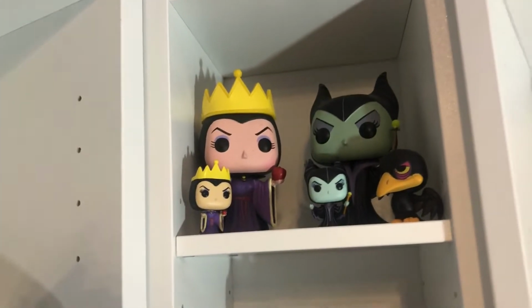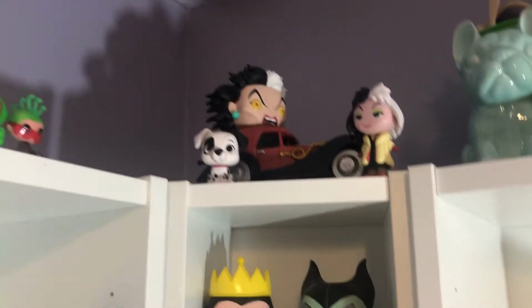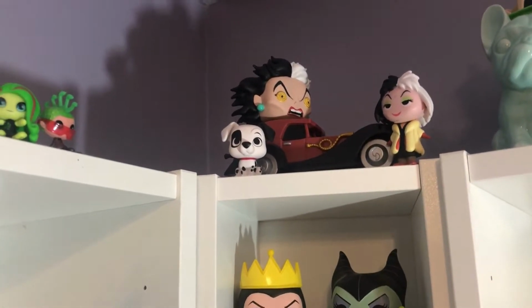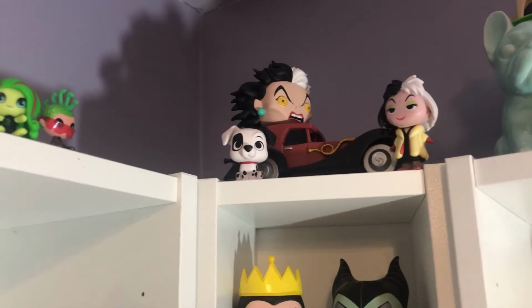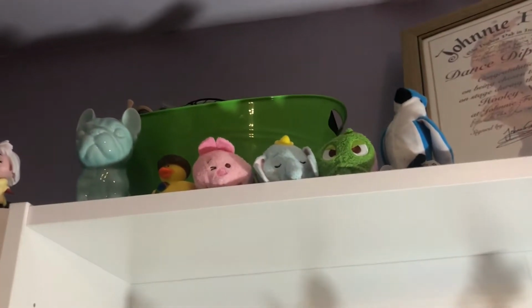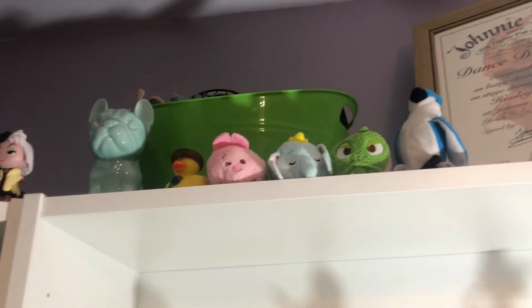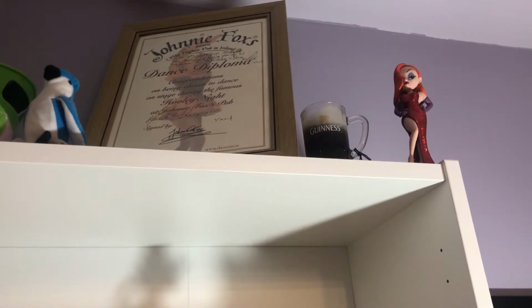And then I have my Maleficent shelf and the Evil Queen, and above them I have Cruella in her car, and a little Cruella and the dog. So up here I have some Tsum Tsums, my French Bulldog piggy bank, and some sunglasses, and then my dance certificate from when I went to Ireland. And then I have another Jessica Rabbit up there, which the way the light is shining on her is pretty cool. And then I have a Guinness candle.